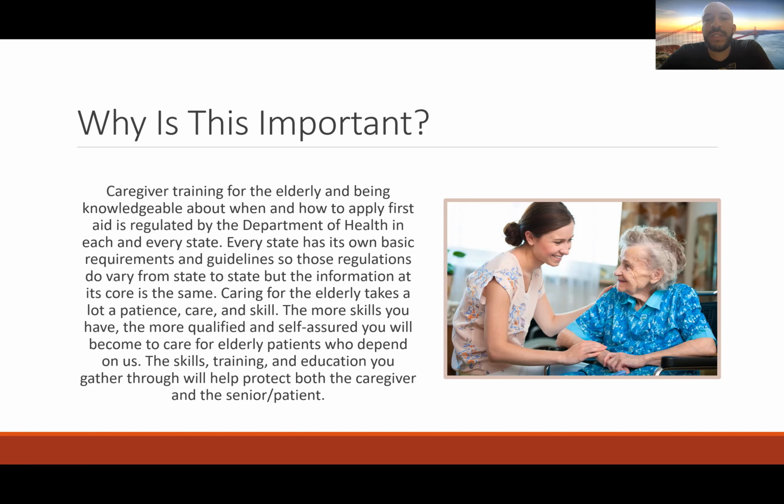Maybe they need a little assistance, maybe they need a lot of assistance, but the bottom line is that now they depend on us. And so the skills and challenges and training that you're going to be going through to learn how to better care for your patients, especially during emergency situations when they need us most, is going to be vital to your career and to their health.